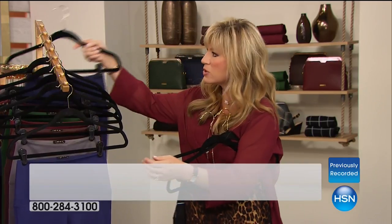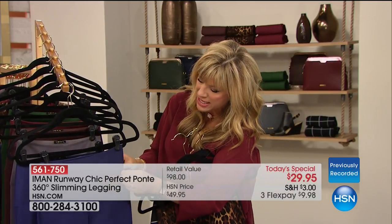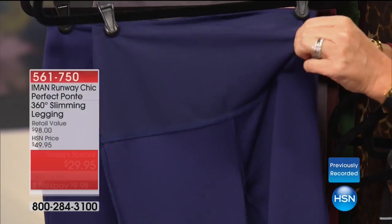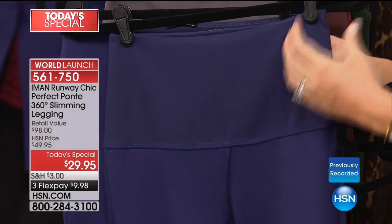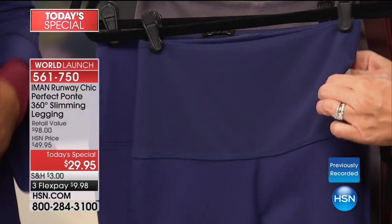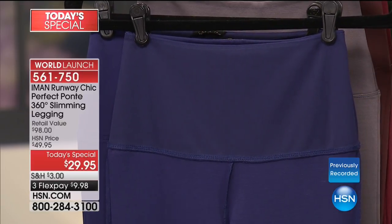One thing that I want to point out about this meshing system, and I just want to show you on the blue here. This mesh, just so you can see, it's a mesh. I don't know if I can show you how you can see through it, but what's nice about it is it breathes. It's not like any other support system out there that everybody knows is there because it doesn't breathe and it's hot. This breathes. Even though it's sewn down, it breathes on the body, but still gives you incredible support.